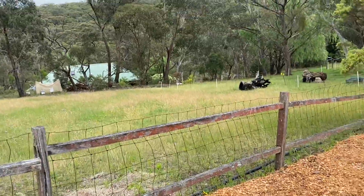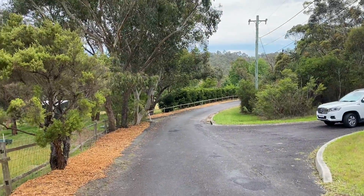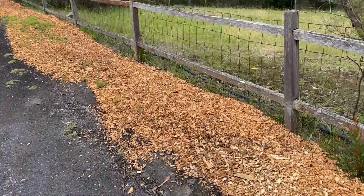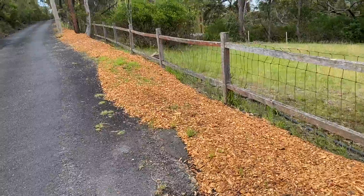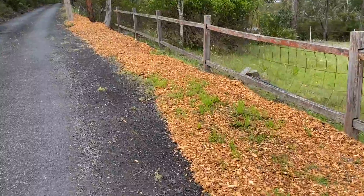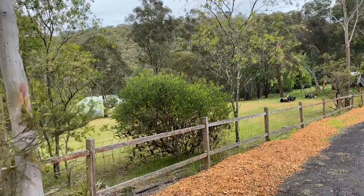Looks like the owner of this place has gone and there's a big pile of mulch just around the corner there, and they've basically been mulching all the way along between their fence line and the road. I wonder if that grass has grown up since they mulched. It looks like it might have. Try and keep the weeds down. Nice sized block of land.